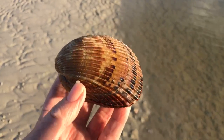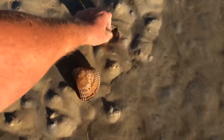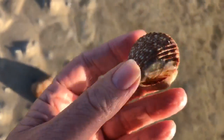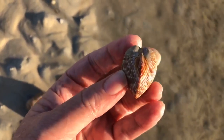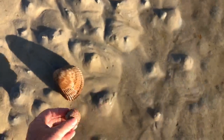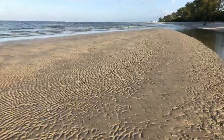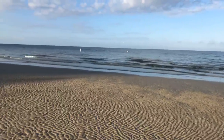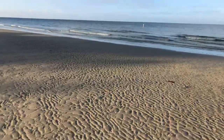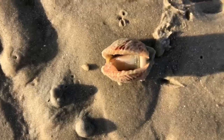There's another one down here. Another little baby cockle down here crawling around. They go into their shell pretty quickly when you pick them up. Right there, you can see the heart there as well. Two cockles. The little cockles are all over here. I just tripped on one. Well, here's one that's open. Here you can get a look inside there. You can kind of see the cockle inside the shell there.